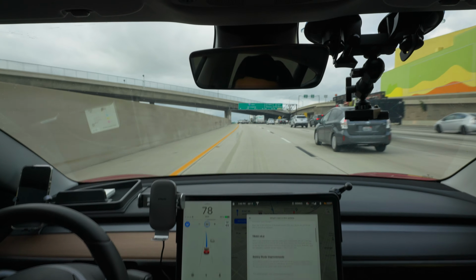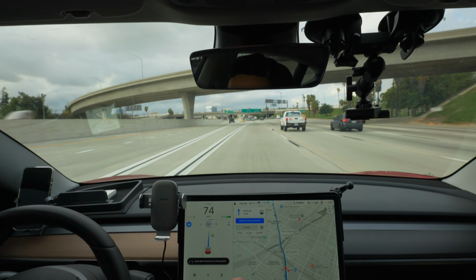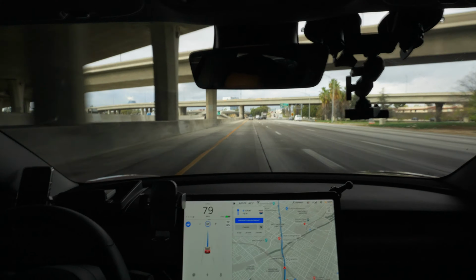All right, so we're increasing speed a little bit to 80 miles an hour. We're passing the traffic now, going about 75 miles an hour. Seems pretty smooth sailing, not too many cars at all. We are a week away from Christmas, so hopefully there won't be any traffic whatsoever.